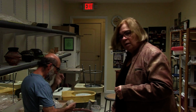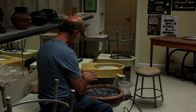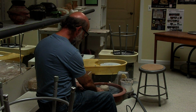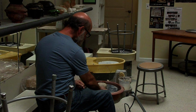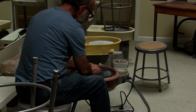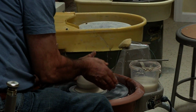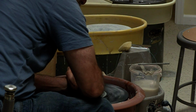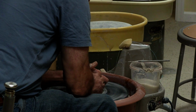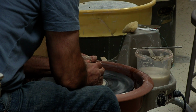So Keith? All right, so here's approximately a one pound ball of clay, and we're going to stick it to the wheel so it doesn't go flying off. The foot pedal controls how fast it goes, just like a sewing machine. And my hands decide where the clay moves.